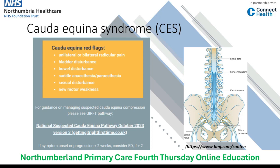Saddle anaesthesia, so that's a question like, when you go to the toilet and wipe, does it feel normal on the skin or different? Sexual disturbance, the question that most people don't ask, but is important. Are you able to get an erection? Can you maintain an erection? Can you ejaculate? For females, can you feel penetration? Can you climax? Any changes subtly related to the onset of back radicular pain could be related.